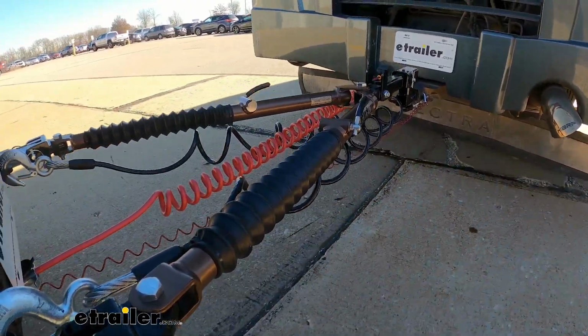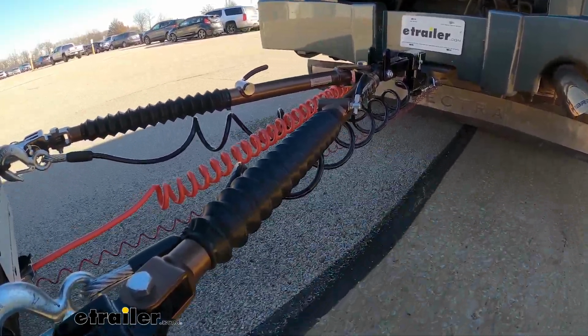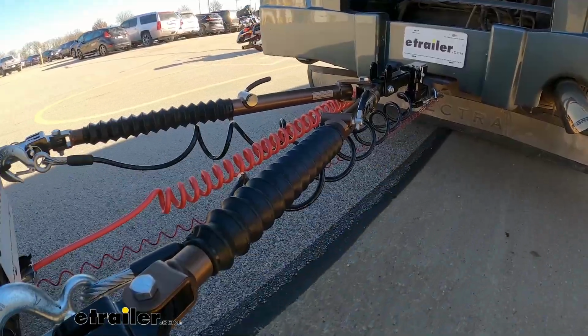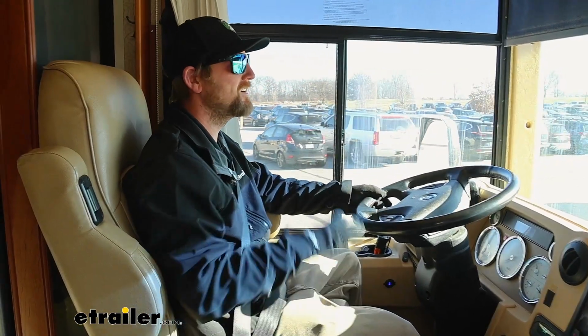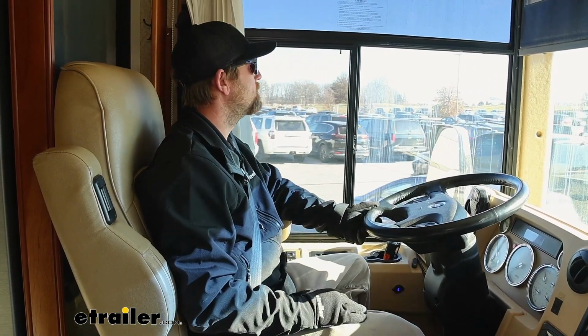It's really tight, not a whole lot of room to swing around and whatnot. And so it's kind of simulating a real life experience. This is the type of place you try to avoid when you're towing anything for that matter.